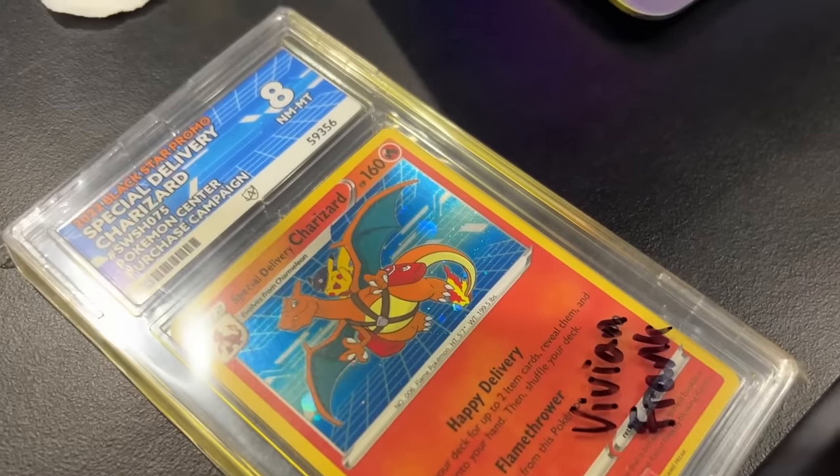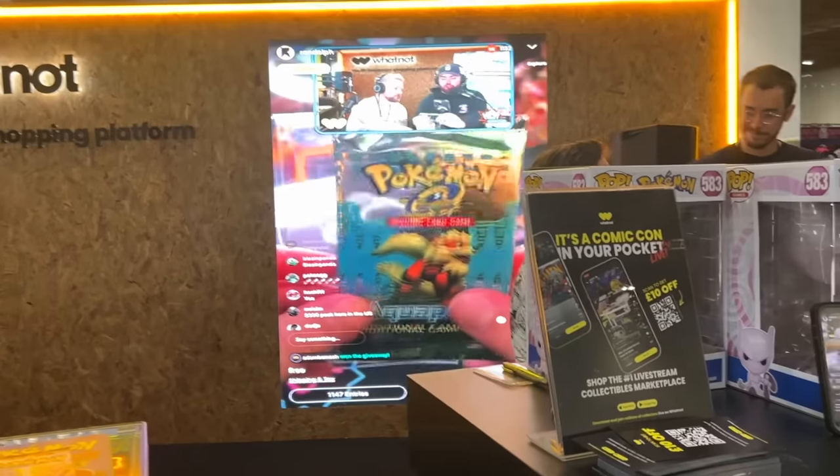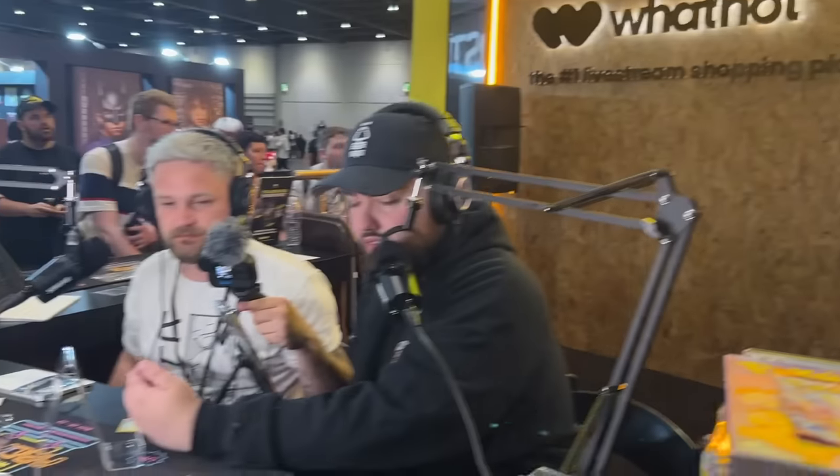The signed, awesome special delivery Charizard. That's sick. Appreciate it, bro. Thank you very much. He actually bought it from me as well on my eBay, so that's cool. Appreciate it. Thank you. Matt and Randy right here. They got a spoon, you know, for Acropolis. So Randy got to open up Acropolis now. I'm going to see what he's going to get, guys, on Whatnot right now. Right there. This is the reverse now. See his reaction first, then the card.